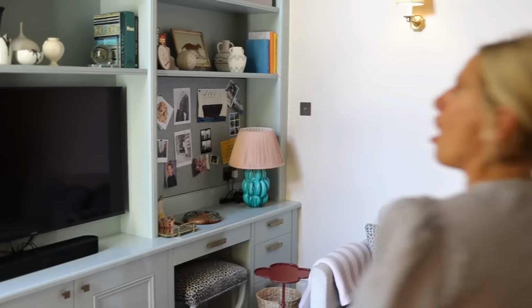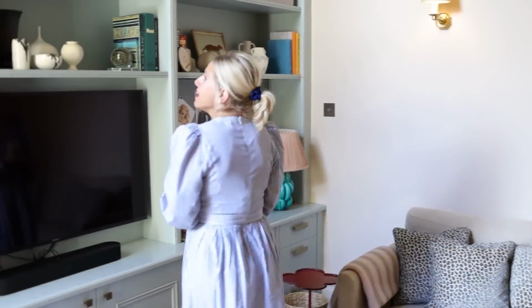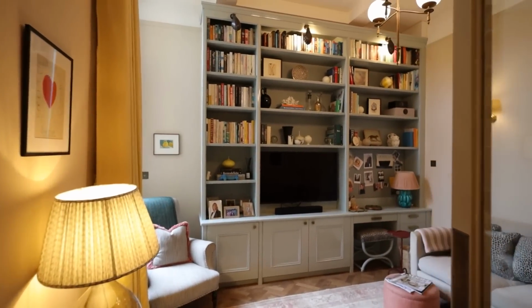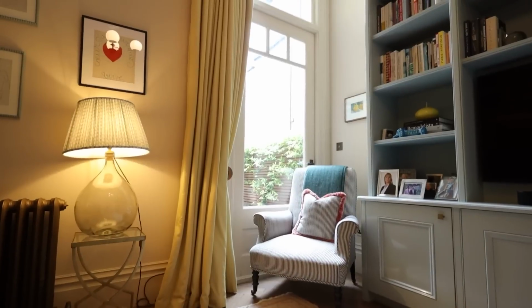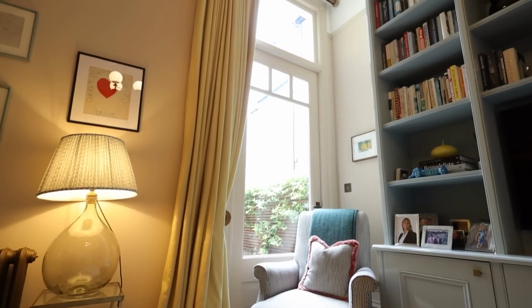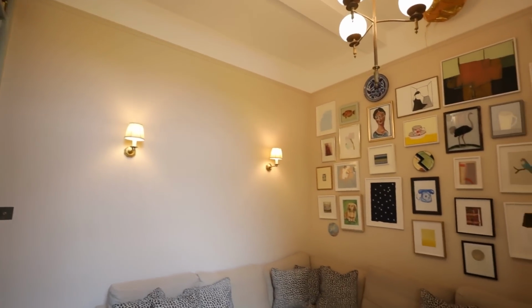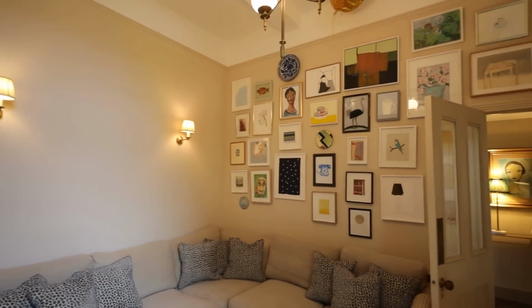So welcome to our snug. When we first moved in, it was the least used room in the house, and now I think, aside from the kitchen, it's the most used room in the house. It was a playroom, and my kids are now 18, 15 and 10, so I knew it wasn't going to be a playroom as such, but I wanted it to be a family space.